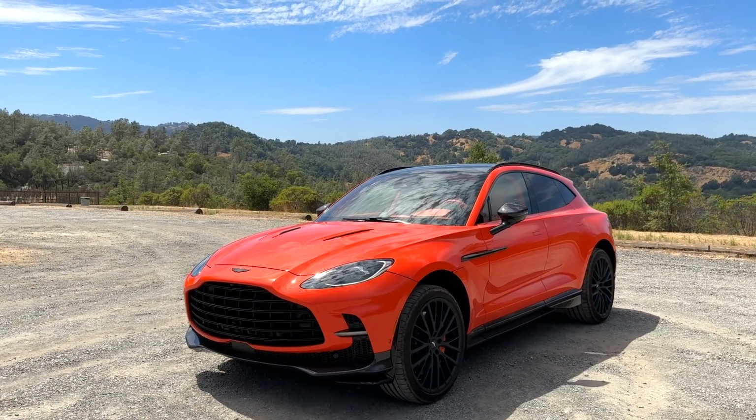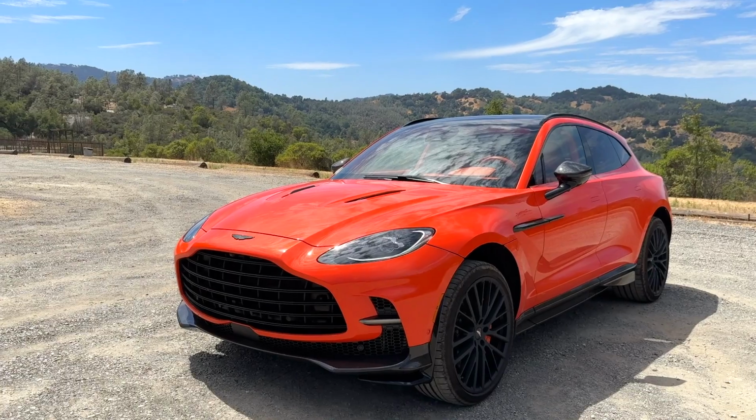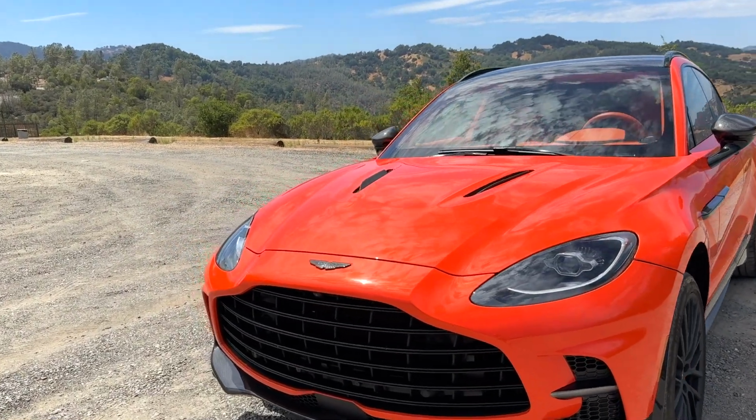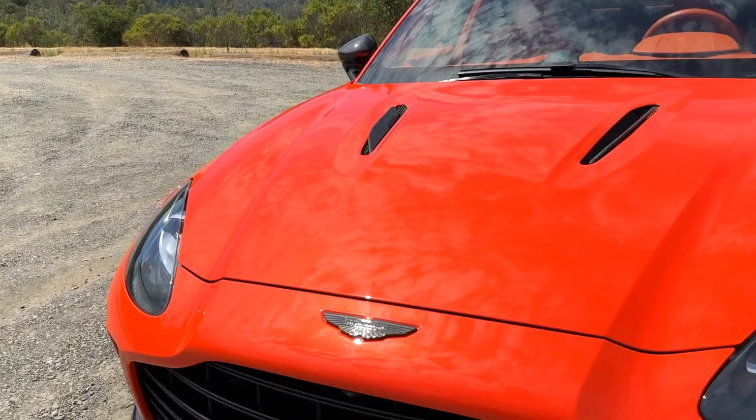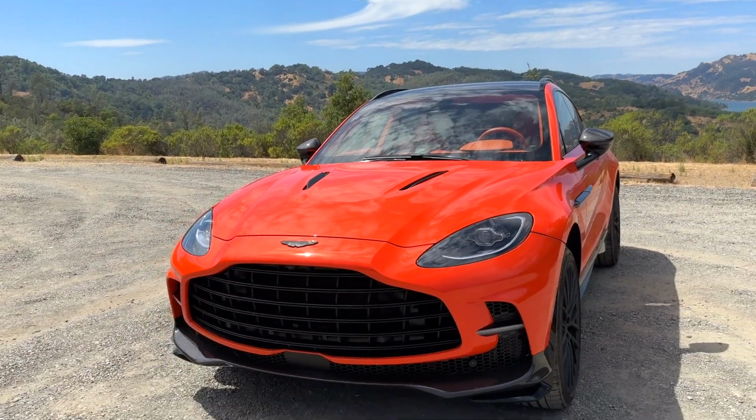Let's begin with a quick little walk around of the 2025 DBX 707. The changes aren't huge here on the outside. This one is finished in this absolutely gorgeous and very eye-catching shade of Synapse Orange. It's got this very metallic flake in it. It absolutely pops and it just looks super cool out on the road.